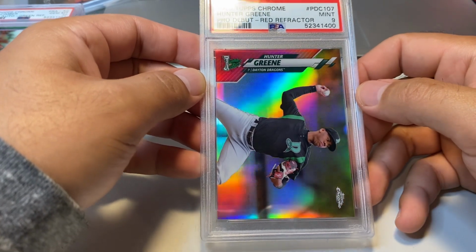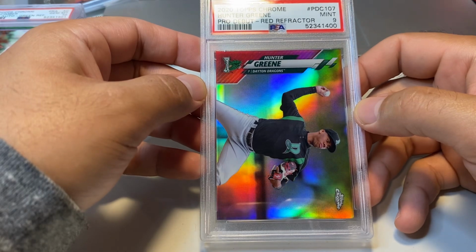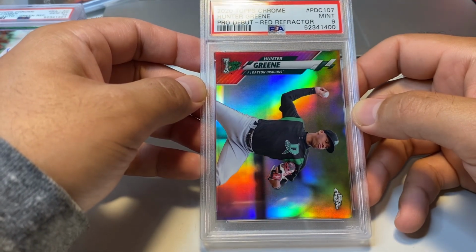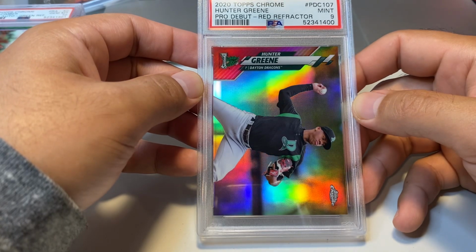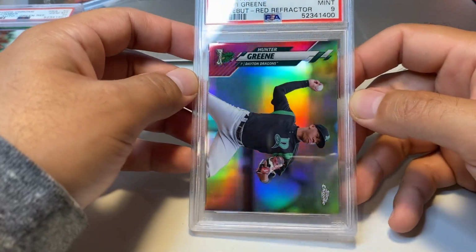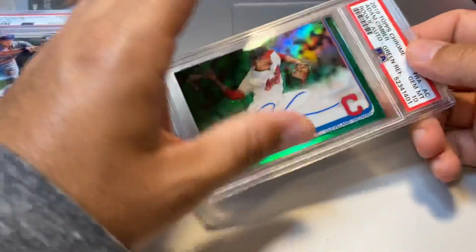Anyways, Hunter Greene. He actually had, I'm not sure if it was Tommy John or some other kind of arm surgery, but he was out for a long time. And I think just this last year finally made it back, and I think was doing pretty good. He was like a 100 plus, tall flamethrower type pitcher. Unfortunately, it's only got a 9, so that's not super great, but it's a low number. So if he ever does break out, it's going to be a nice card to have.